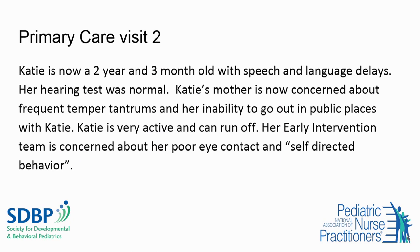So you see Katie back in your clinic 3 months later. She's now 2 years and 3 months of age, again with her continued speech and language delay. Her hearing test was normal. Her mom is starting to be concerned about some behaviors. She is having huge temper tantrums. They can't take her out in public places. She's that child who will bolt away and run off, or she'll have huge temper tantrums in public. And her early intervention team has mentioned to the parents, who now mention to you, that she does not have good eye contact and that she engages in self-directed behavior.